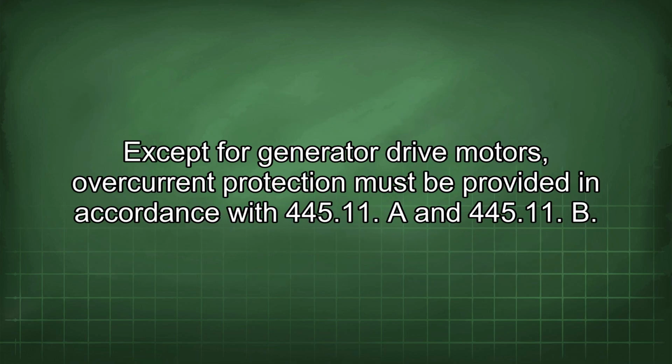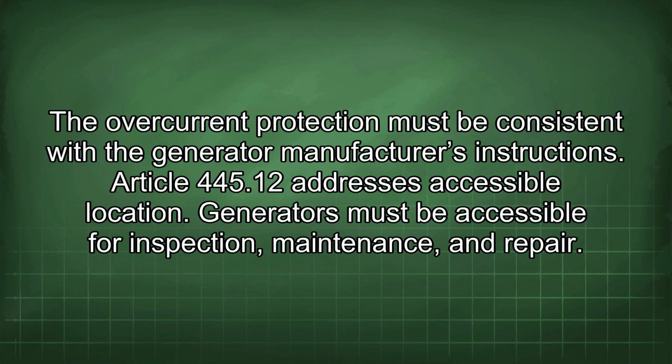Except for generator drive motors, overcurrent protection must be provided in accordance with 445.11. The overcurrent protection must be consistent with the generator manufacturer's instructions. Article 445.12 addresses accessible location. Generators must be accessible for inspection, maintenance, and repair.